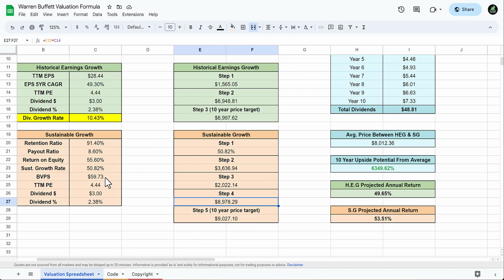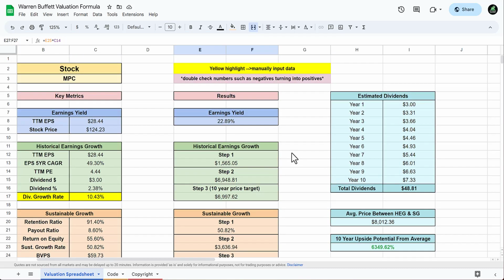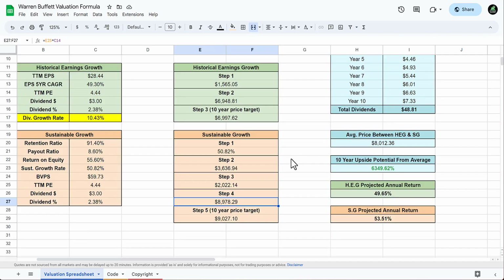Sometimes you have to be careful because these numbers could come in negative and it can mess with the formula. So this is just one way he likes to value stocks. But I also want to show you how important it is to value stocks in other ways, because these are 10-year price targets, just off of a few estimates. And you can't go off of these alone, but that is how he likes to value stocks to a certain extent.